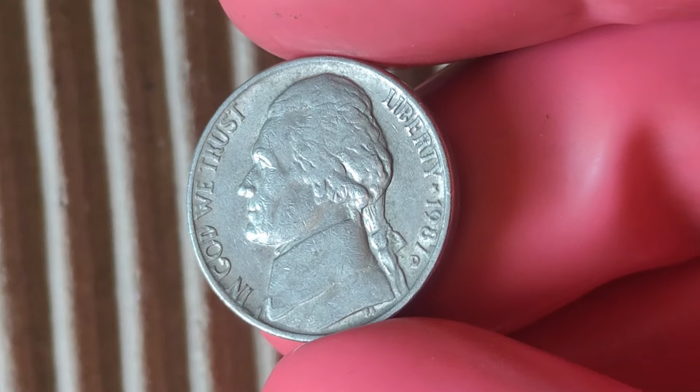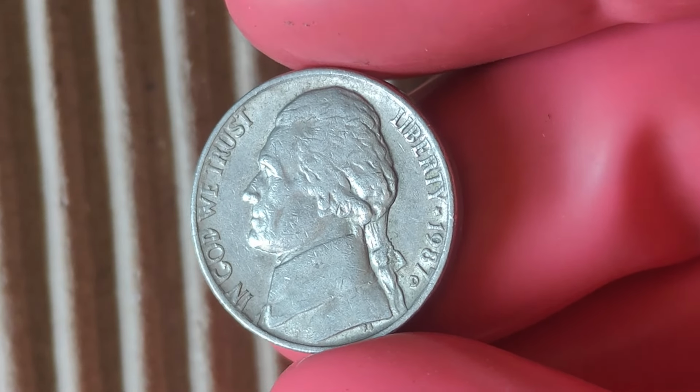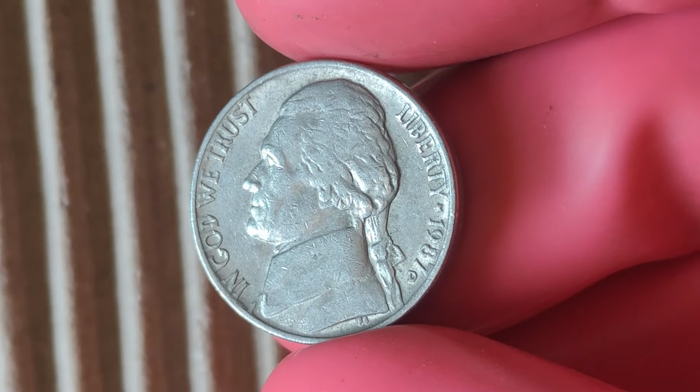Let's do a quick recap. The 1987 D Jefferson nickel was minted by the hundreds of millions. Most are worth only 5 cents.